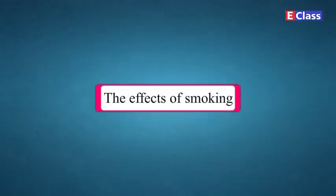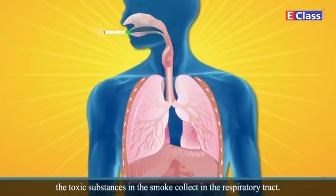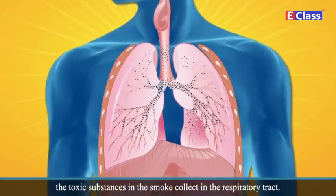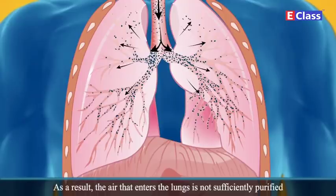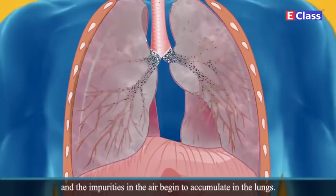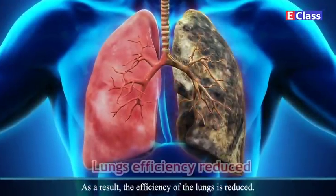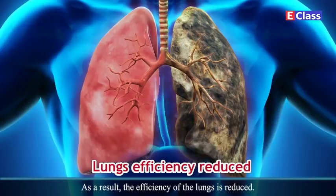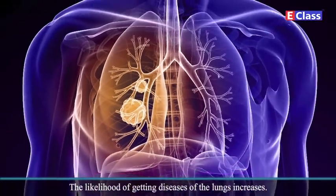The effects of smoking. If one keeps smoking over a long period of time, the toxic substances in the smoke collect in the respiratory tract. As a result, the air that enters the lung is not sufficiently purified and the impurities of the air begin to accumulate in the lungs. As a result, the efficiency of the lungs is reduced. The likelihood of getting diseases of the lungs increases.